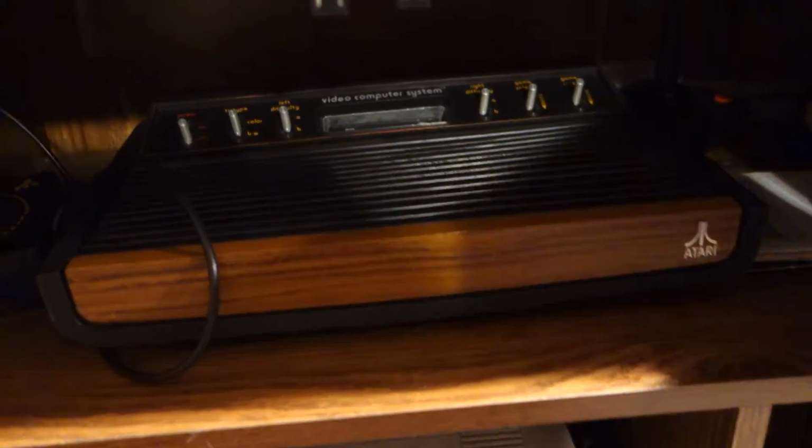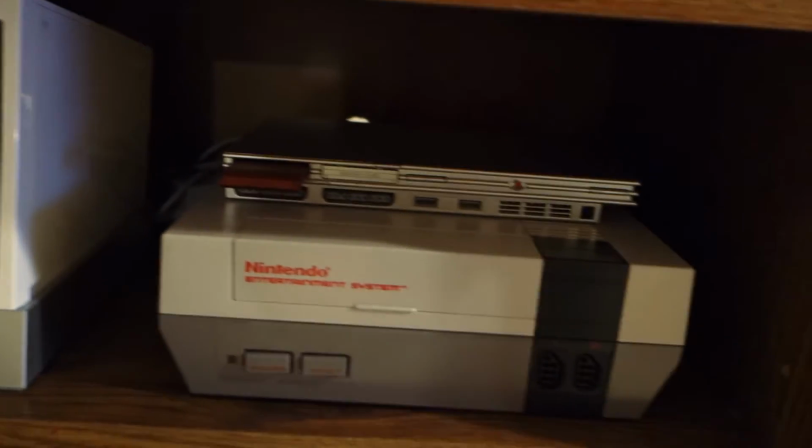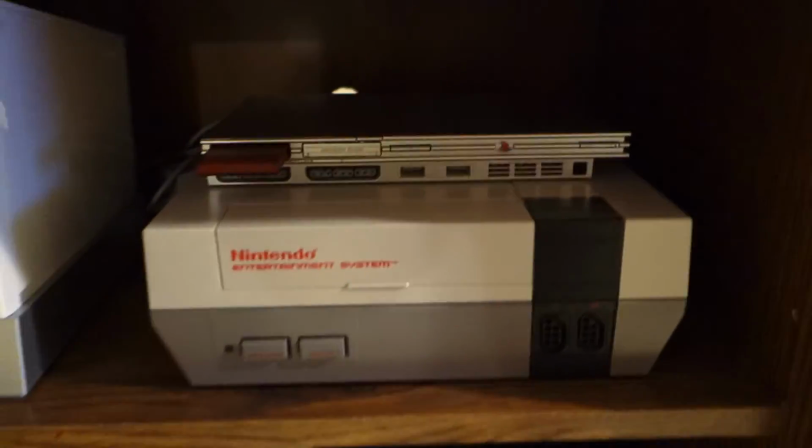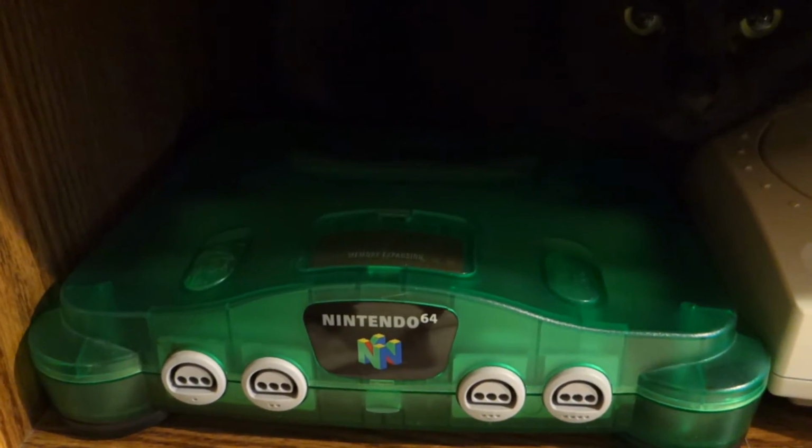For my consoles, starting at the top, I have my Atari 2600 Heavy Sixer. My Xbox One, or my original Xbox. I really hate how Xbox screwed everyone up with their names. For the consoles, I have the Nintendo Wii, NES, and PlayStation 2, Super Nintendo, Sega Genesis, Nintendo 64.